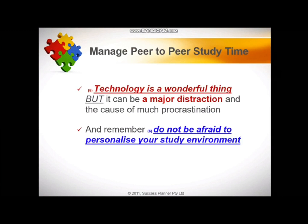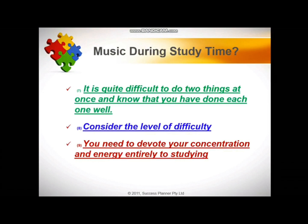Technology is a wonderful thing, but it can be a major distraction and the cause of much procrastination. So do not be surprised if technology can actually help you to study. And remember, do not be afraid to personalize your study environment.